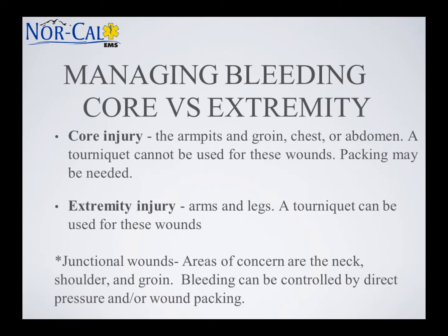All bleeding should first be addressed through direct pressure. Should bleeding not stop, additional steps may be needed. The step utilized depends on the site of the bleeding. The sites are grouped. There are core injuries involving the armpits, groin, chest, or abdomen, junctional areas of the neck, shoulder, and groin, which may also require packing since a tourniquet cannot be used. The other is an extremity wound, where a tourniquet can be used and packing may not be optimal.